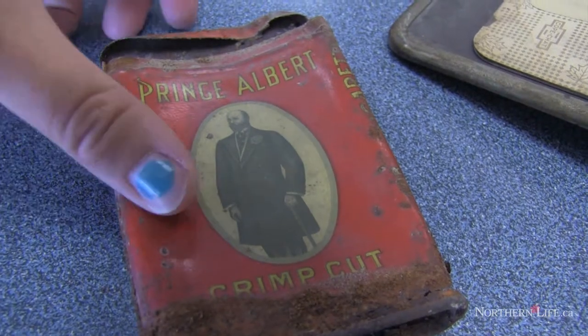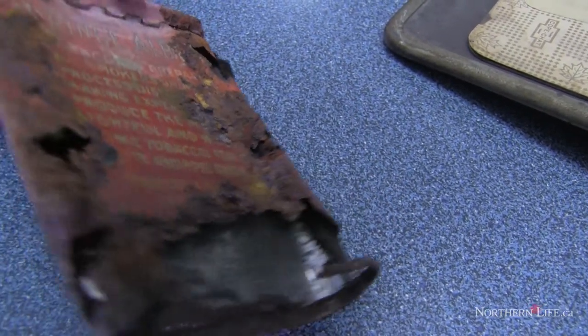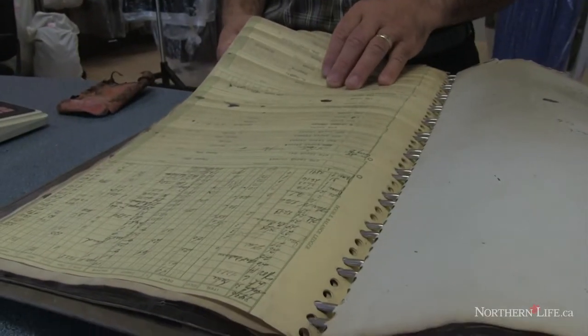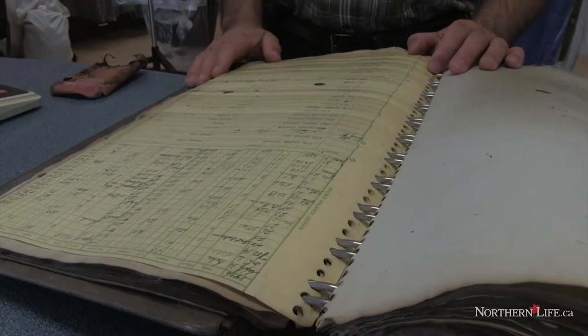Other than that, we found a cigarette package. We found a day book from, I think it was 1956, and everything was written down, it was documented the old school way. It was really neat.